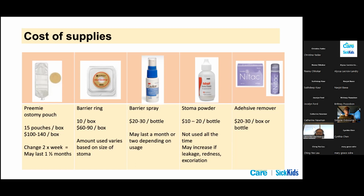In addition to that, we're thinking about all the other accessory products that we're using, such as the barrier ring, spray, powder, and adhesive remover. So again, we're adding that all up. That's $100 plus another $60, $80, okay, 180, 90. Okay, so that's already $200, right? For about a month to a month and a half. That's all considering that we don't have issues with the pouch and we don't have leakage.